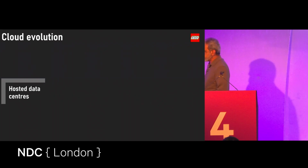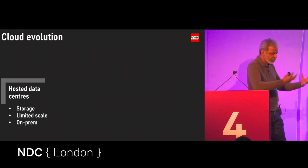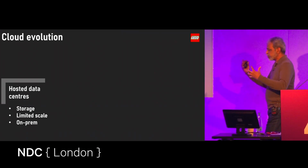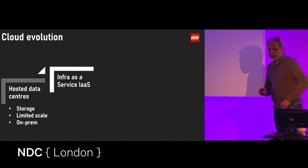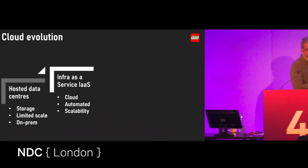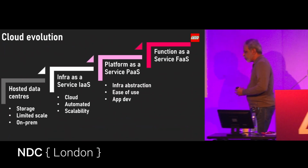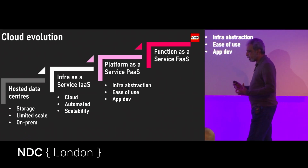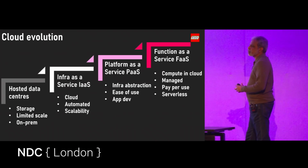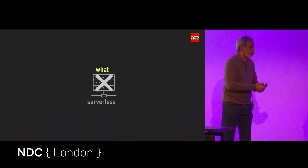So before I get to serverless, let's quickly go through the evolution. I'm not going to go all the way back. You must have heard from the keynote earlier about the evolution of Microsoft technology. It all started with hosted data centers, and we had infrastructure as a service, then came platform as a service, and from there the whole evolution of function as a service, the FaaS, and that brought serverless to the forefront. That's where serverless became popular with different cloud providers.